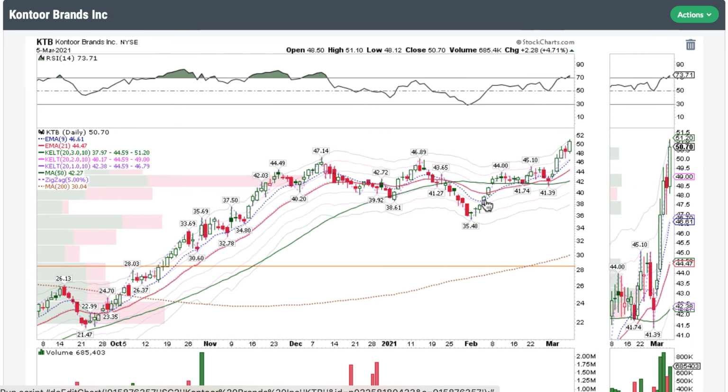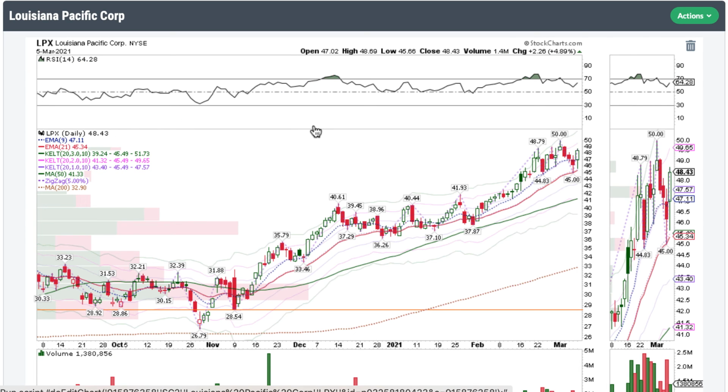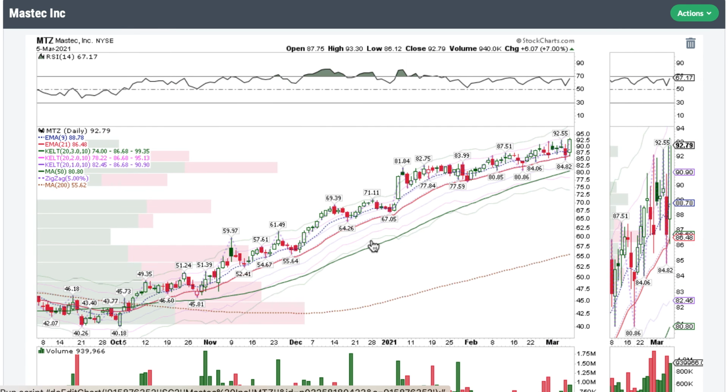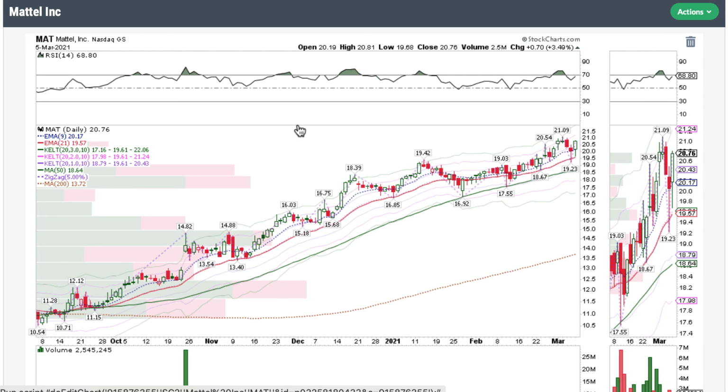Following through, Callaway Brands, nice base breakout. It's on about day 3. Looking for a follow through, volume picking up, showing institutions have been buying. Louisiana-Pacific riding the trend in inflation in wood products. Masonite showing relative strength following through last week. Matador, another one of the energy names, oil and gas, looking for a follow through. Mattel showing up on the relative strength list as well.